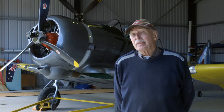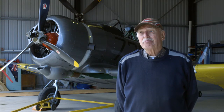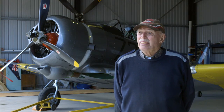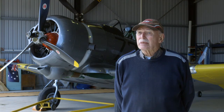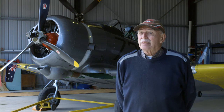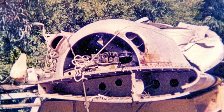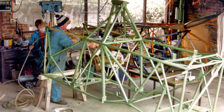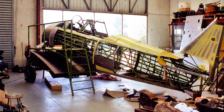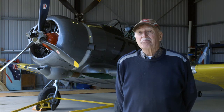I started in 1984, and one day at work I thought, these aeroplanes were built here and they're all being scrapped, and I thought, what a shame. And I thought, I'll see if I can rebuild one, and I started to collect bits in 1984, and it took 18 years, full 18 years before it was done, but here it is behind me. So it's a pleasure to show it to you.